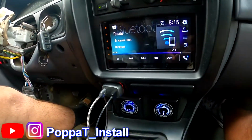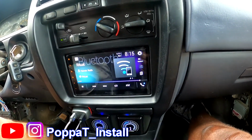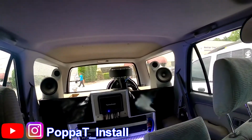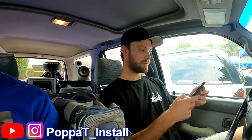Find something good here. Just one of those temp gauges from Summit, and then the voltmeter. I don't have the fans hooked up for that yet. I'm gonna do a plexiglass window right there where it's notched out, so the amps are gonna be enclosed. All right. And I'm gonna do an air conditioning vent. Cool.